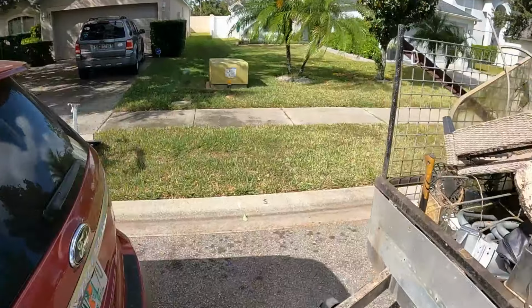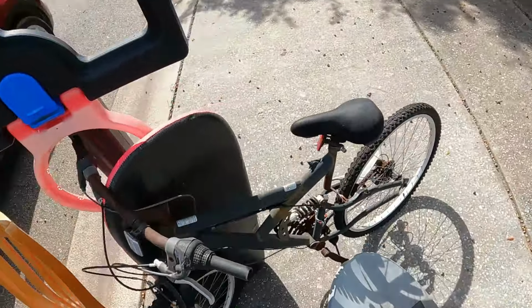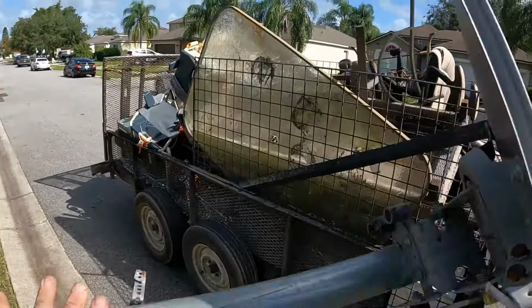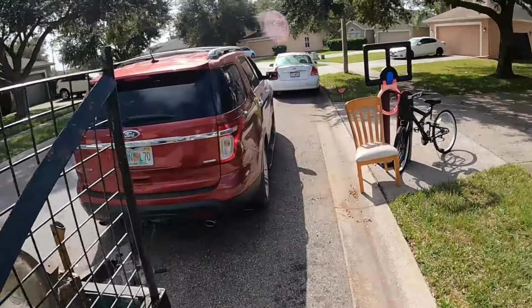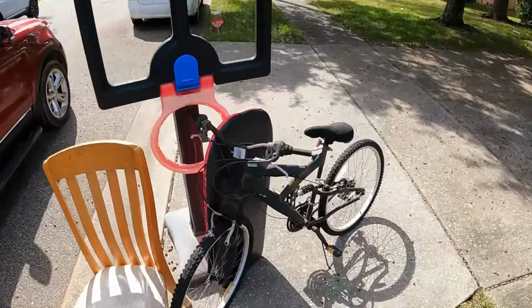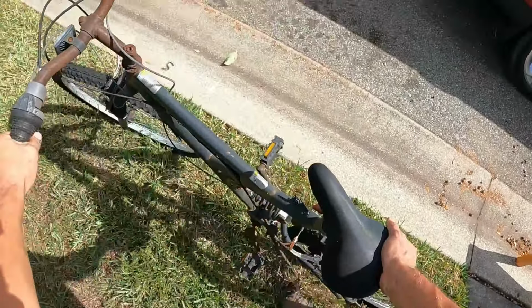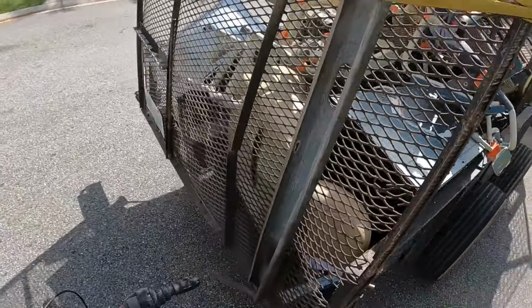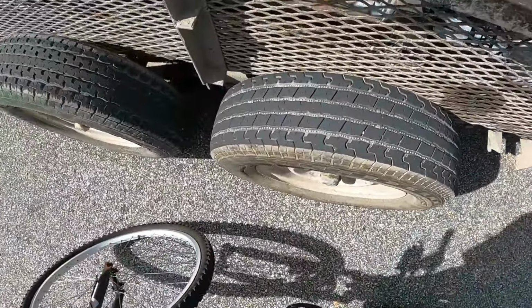Got ourselves another bicycle. Oh, she's going to be steel too. And a big old dish with the pole even. Come on. Oh. Anybody? Oh my gosh, the tags are still on that shower buddy. Anybody look up the shower buddy yet? I haven't looked it up yet.